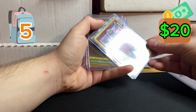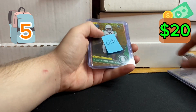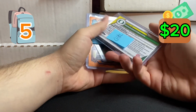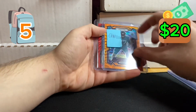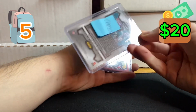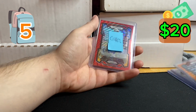But this is a Kalijah Gold Press Proof numbered 25/25, so last on the print there. Noah Whittington on the Gold Shimmer, Oregon Ducks running back. This is numbered to 50. Pretty cool in there. Antoine Harrison on the Orange Wave Prism rookie. This one's numbered to 60. Numbered to 60 there on the Orange Waves from Prism.